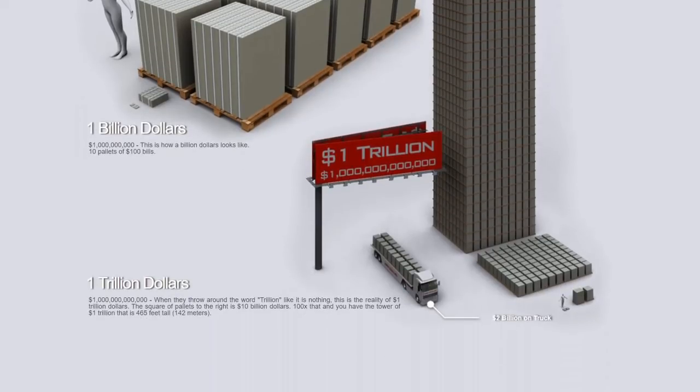Then we have $1 trillion. Now, this is a number that we are hearing about more and more, being bandied about, and actually it has now been used as stimulus for the COVID response, and it has now been talked about here under the Biden administration, about $6.8 trillion proposed spending if they had their way in Congress right now, on infrastructure and other projects there.